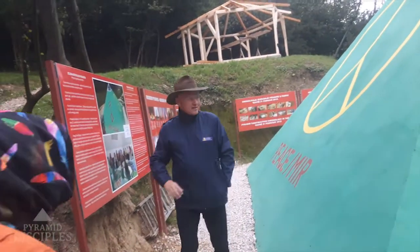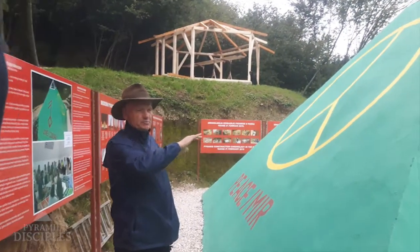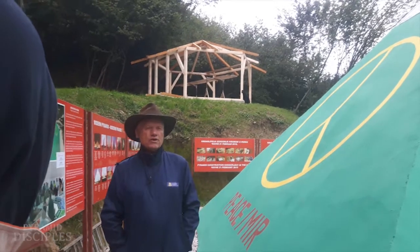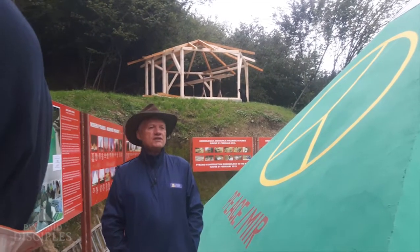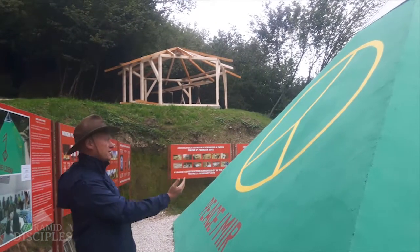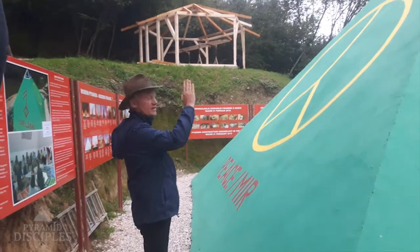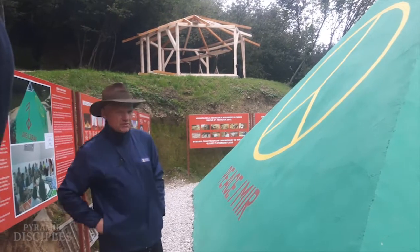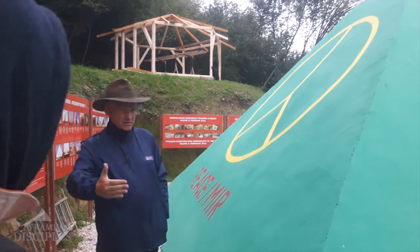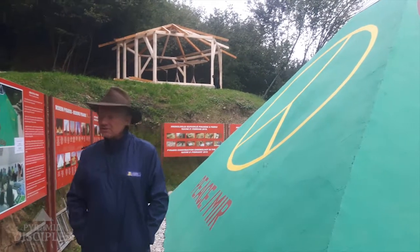Number one, this is a four-sided pyramid, so it is a regular pyramid. Number two, it has perfect orientation: south, north, east, and west. We even brought the geodesists to do the measurement to make sure that it is perfectly oriented.